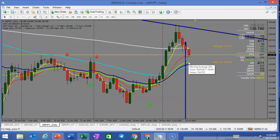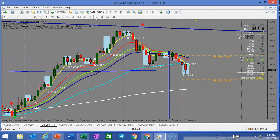But I usually feel like the retracement comes. I usually will stay in a trade until the 20 moving average and then figure out what it's going to do from there. So, okay, let's continue to drill down. What's it doing on the 4-hour?